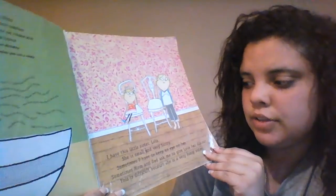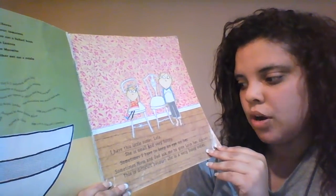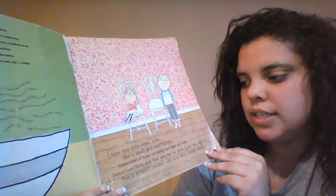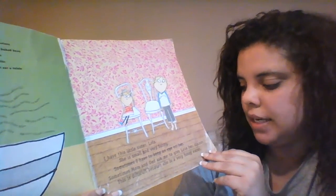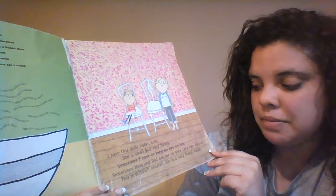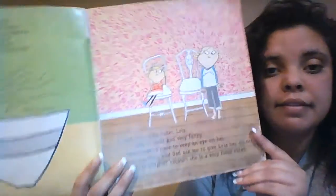I have this little sister, Lola. She is small and very funny. Sometimes I have to keep an eye on her. Sometimes Mom and Dad ask me to give Lola her dinner. This is difficult because she is a very fussy eater.